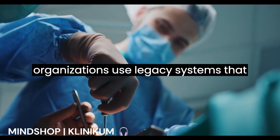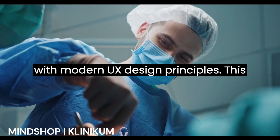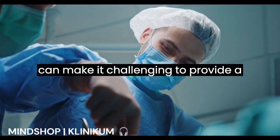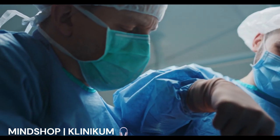Legacy systems. Many healthcare organizations use legacy systems that are outdated and difficult to integrate with modern UX design principles. This can make it challenging to provide a seamless user experience across different systems and devices.